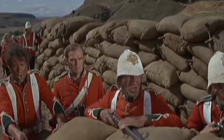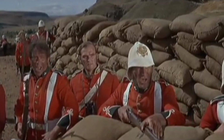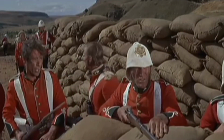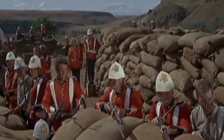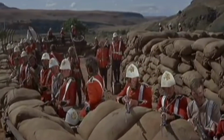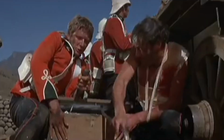In the film's most iconic scene, soldiers respond to Zulu chants with a rousing chorus of Men of Harlech. At the time of the battle, the regimental song was in fact the Warwickshire Lad, and more importantly, there was no battlefield singing contest between the British and the Zulus.